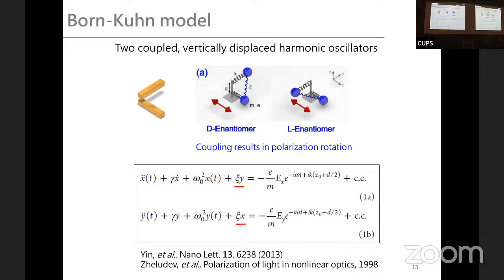So what we can do is write the equation of motion, and x over here represents the displacement of the mass, which goes back and forth around the equilibrium position. In the equation of motion, this is the acceleration, this represents the loss of the motion, and this one is the eigenfrequency. This one I have highlighted with the red color over here. This represents the coupling between the two harmonic oscillators.